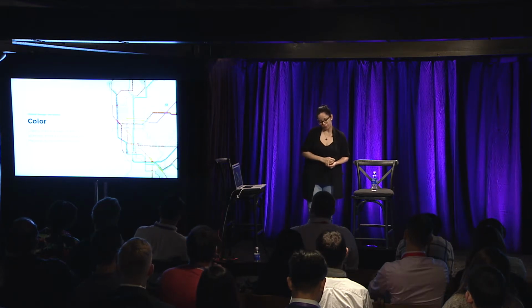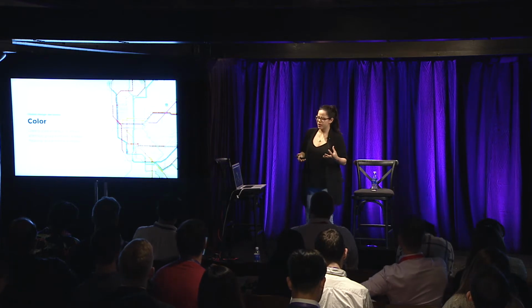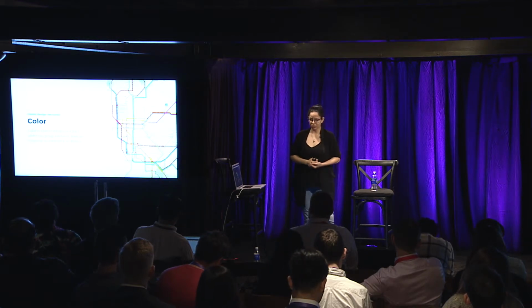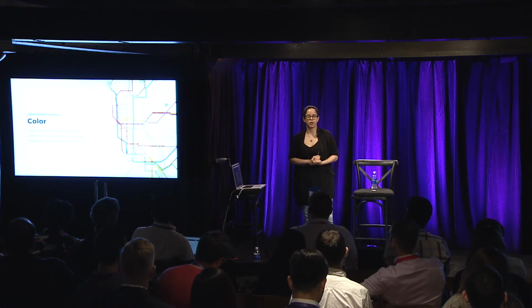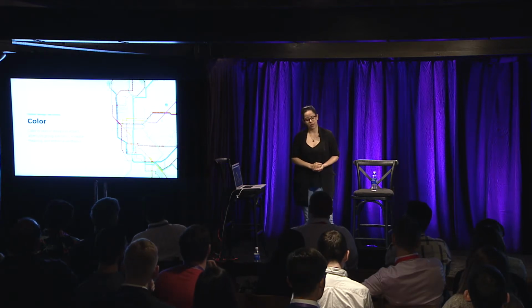Then we have color. Many people think that when a designer picks colors for a tool, it's mainly based on our taste or our sense of beauty. But actually, picking color is one of the most important decisions you will have to take when defining your global design decisions. And why am I saying this?